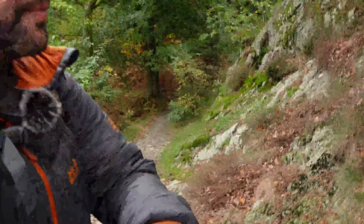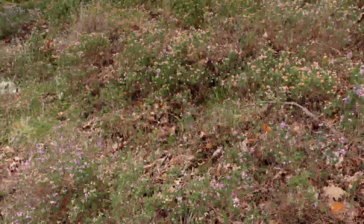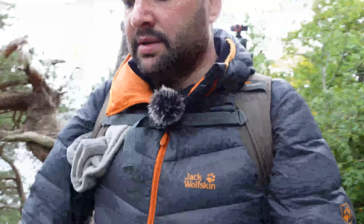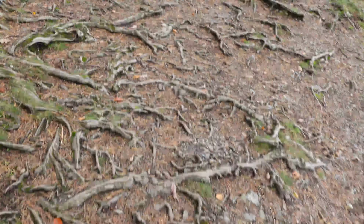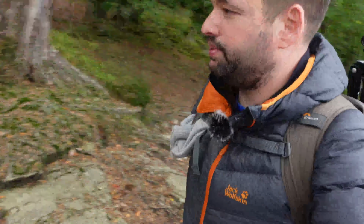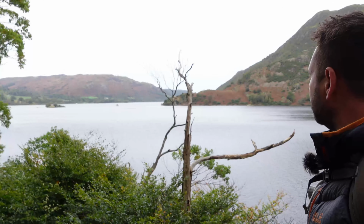Look at this. They've got a heather down there. That's not something I've ever thought about. Some nice gnarly roots here. And then you get a lovely little bench that looks out to that.